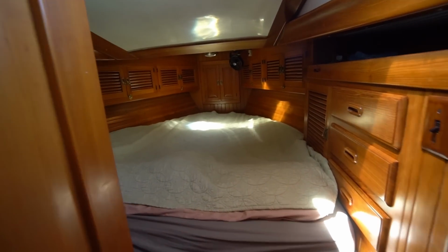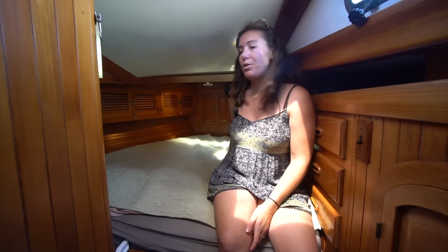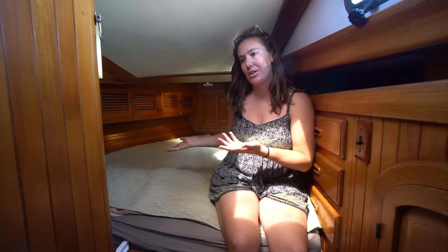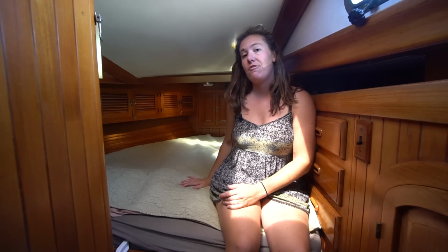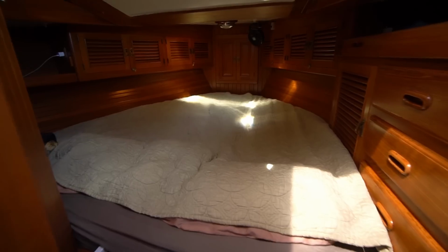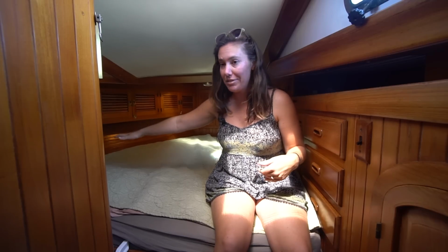So this is our main cabin. It is at the bow of the boat, the front of the boat. So as you can tell, it is a V shape. Naturally, we call this the V berth. It is actually a very large berth for a boat this size. The widest point of the bed is actually a California King, believe it or not.